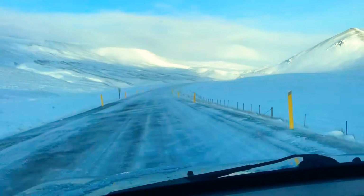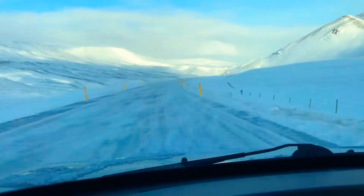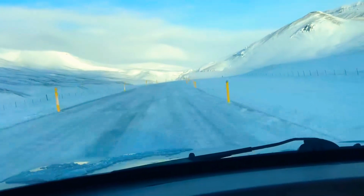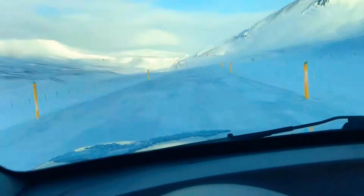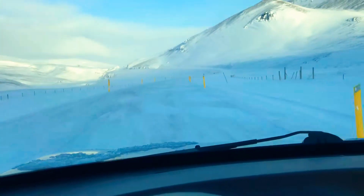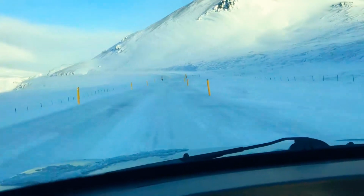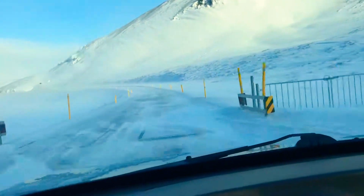I will be making a short video of driving in windy conditions. As you can see, there is a lot of wind today. The temperatures are not too low, it's about -4 degrees, but the subjective feeling is -15 because of the wind. The wind blows at the speed of 20 meters per second with wind gusts of 25 meters per second.